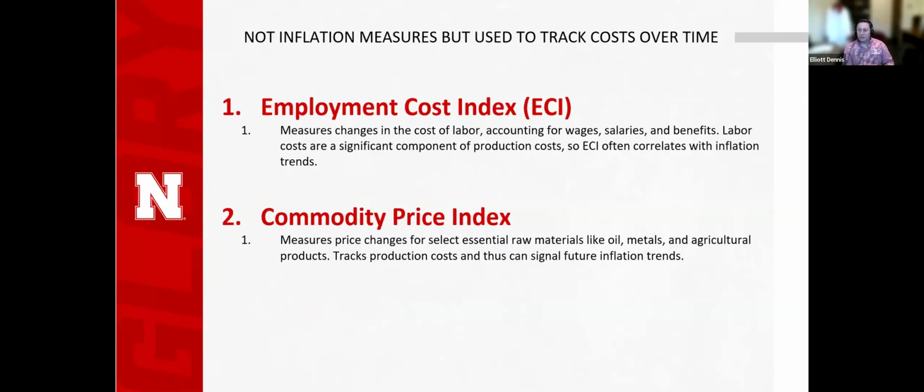Two other things that are often used in conjunction with inflation but are not actually inflation measures are the employment cost index and the commodity price index. These are generally measures that we would use as producers to say, okay, what are these costs in, for instance, labor, oil, metals, and different ag products. They don't measure inflation, but we know that those will go into a basket of goods that could measure inflation. So we tend to track those because it affects us most.